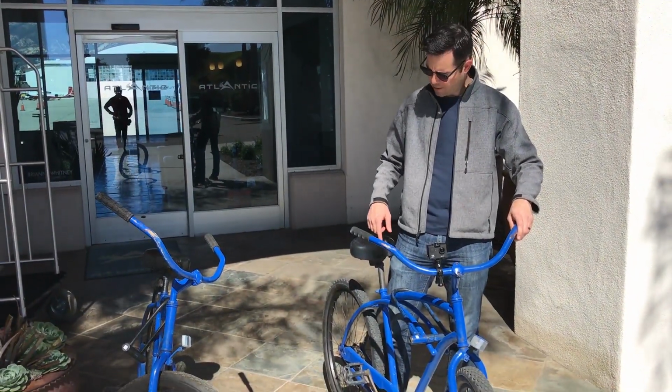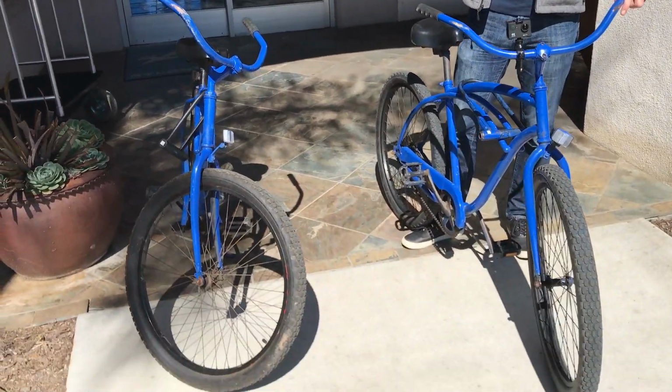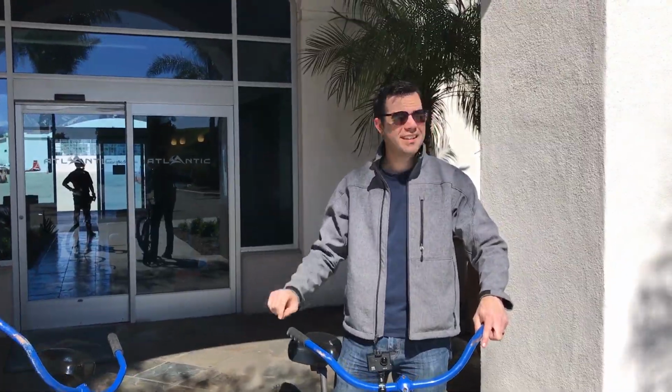Okay, here at Atlantic. Check this out, some free bikes. So we're gonna take a ride around Santa Barbara and get some lunch. Check out the tent.